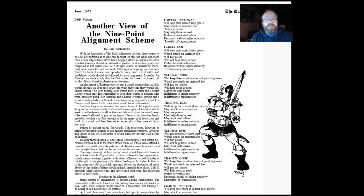Responds well to higher authority. Yeah. They know their place in the structure, but they're always trying to move up that organisation. Trustful organisations. Yeah, well, again, it's down to the motives. The selfishness of the evil means that they will use the organisation to get what they want. But yes, they will trust that they could use that as a method.